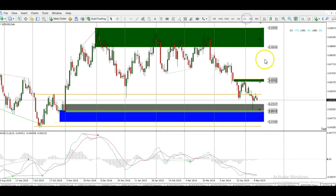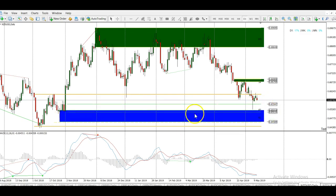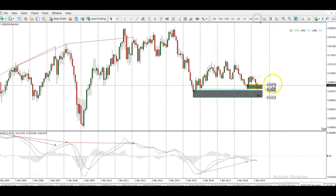Kiwi USD. Okay, so expect a further drop on it. That's been tested in the daily chart. Maybe a deeper test down towards 65, and then start to edge back in on these positions. There is a monthly zone here.